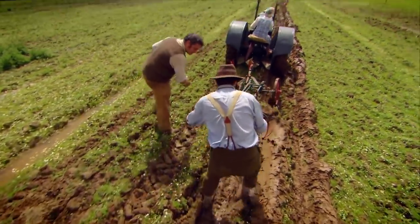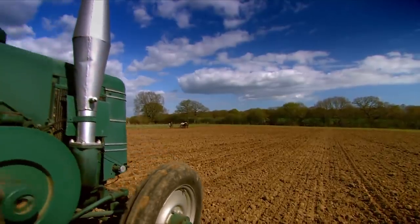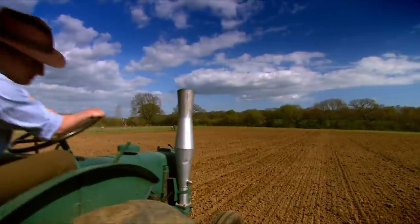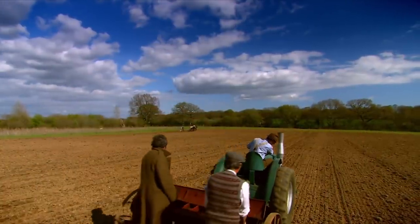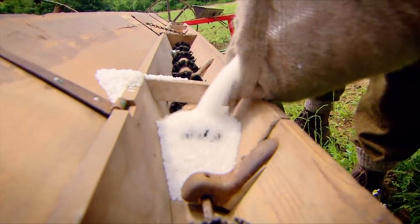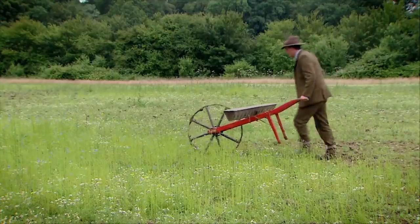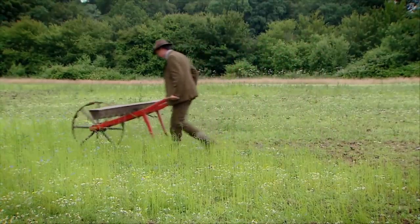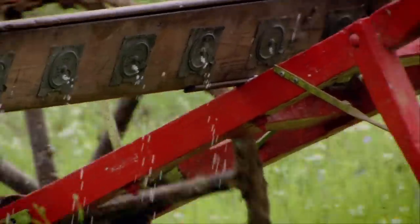Tractors enabled 6.5 million acres of grassland to be ploughed up in areas often now protected by law. The use of chemical fertilizers nearly tripled. They've remained part of agriculture ever since. Despite increasing yields, some people feel the chemicals have caused irreparable damage to the farming landscape.